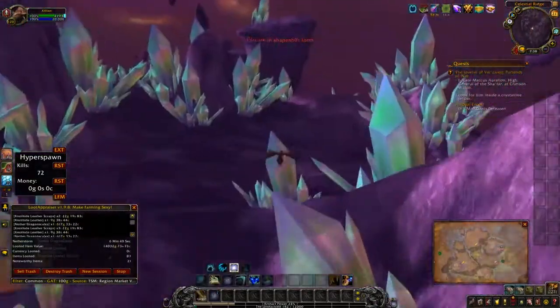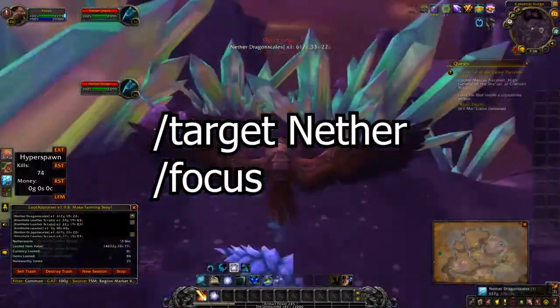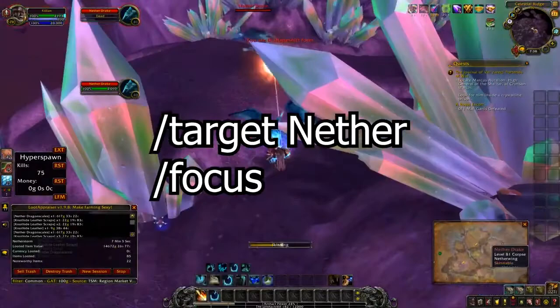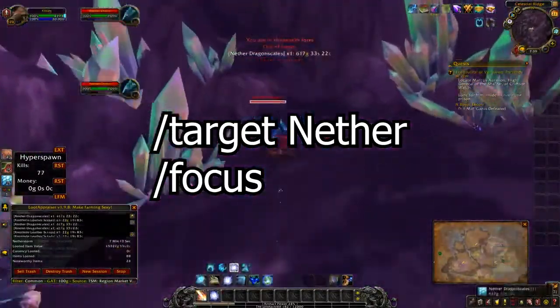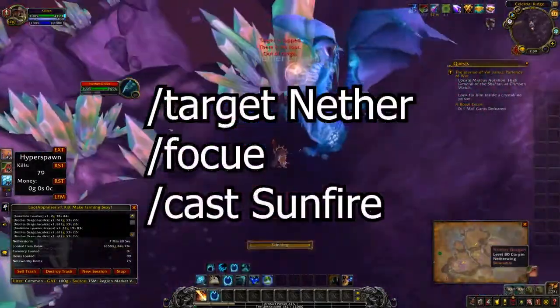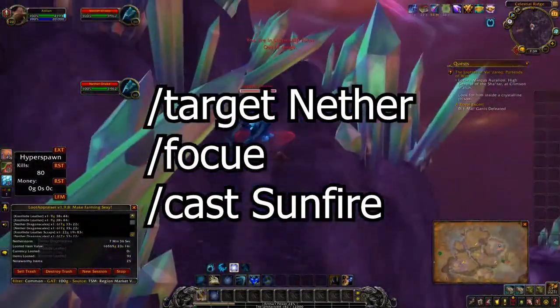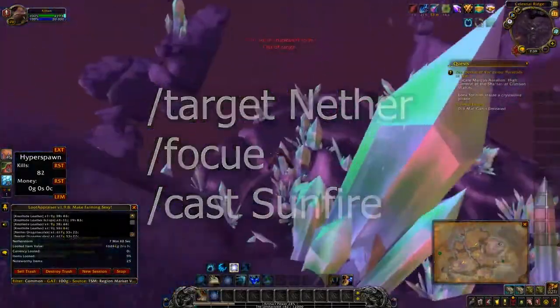Also, here is the macro that you can use, and it will help you target the mobs. It will target the closest drake, and it will mark its location with this red circle on your minimap. You can also add here a spellcast like /cast Moonfire, and then it will also cast a spell on this mob if you are in range, and not in flight form.